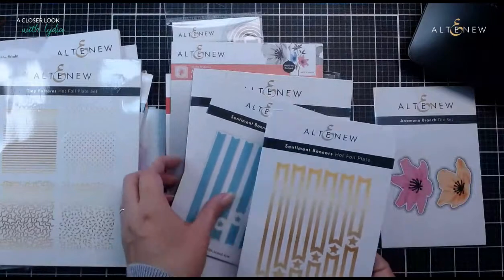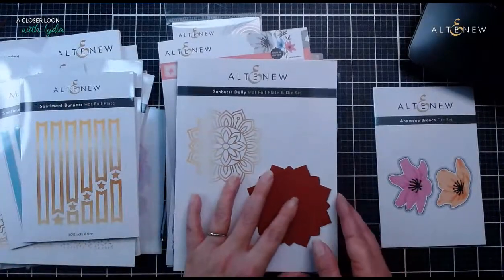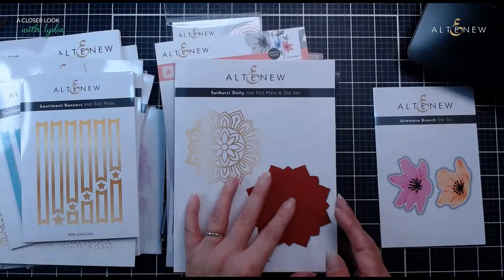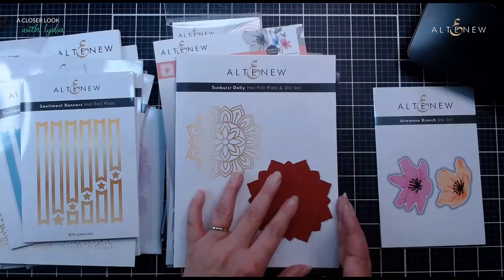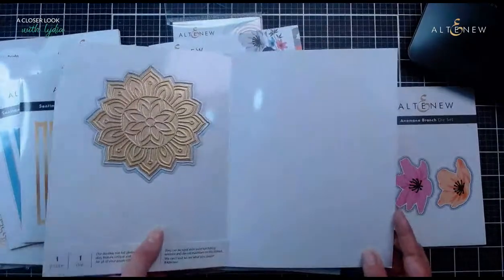Oh, it's the rose hot foil plate that's out of stock. I'm sorry, everyone. I would recommend that you do sign up for the email notifications, and that will email you when we do get it in. So you'll be one of the first to get your hands on it when it comes in stock.